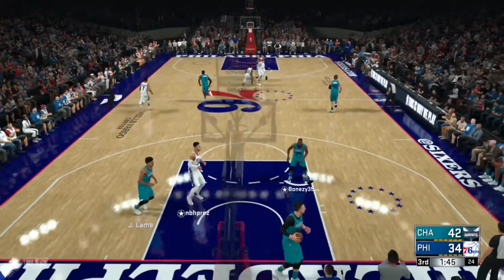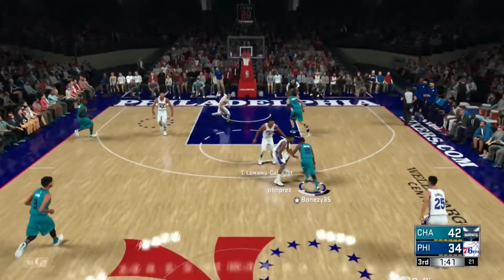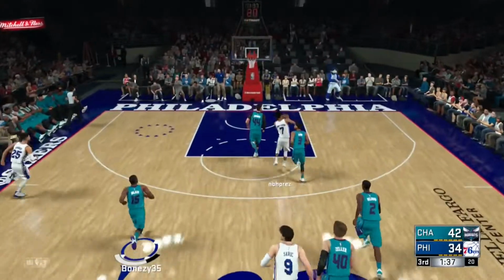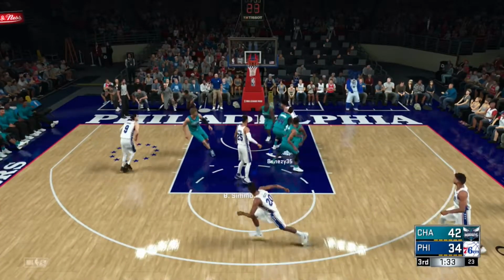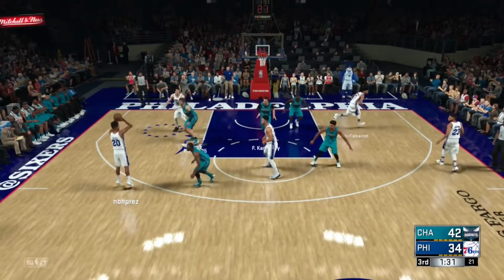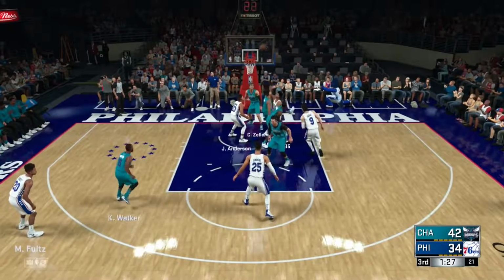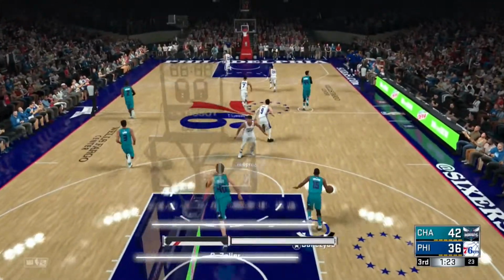Here's what Philadelphia's going with right now. Anderson, he's checked in for Embiid. And Luwawu subbed in for J.J. Redick. So an almost entirely new group in now for Charlotte. Cody Zeller's checked in for Howard. Kaminsky comes in for Kidd-Gilchrist. Marvin Williams is checked in for Nicolas Batum. And Jeremy Lamb subbed in for Monk.